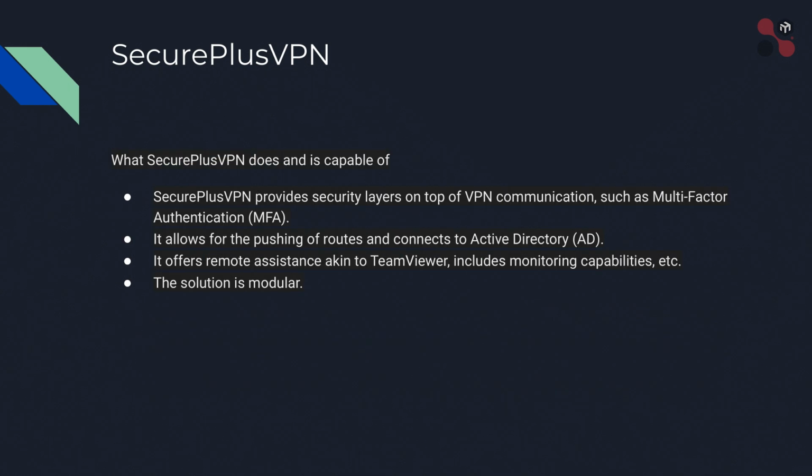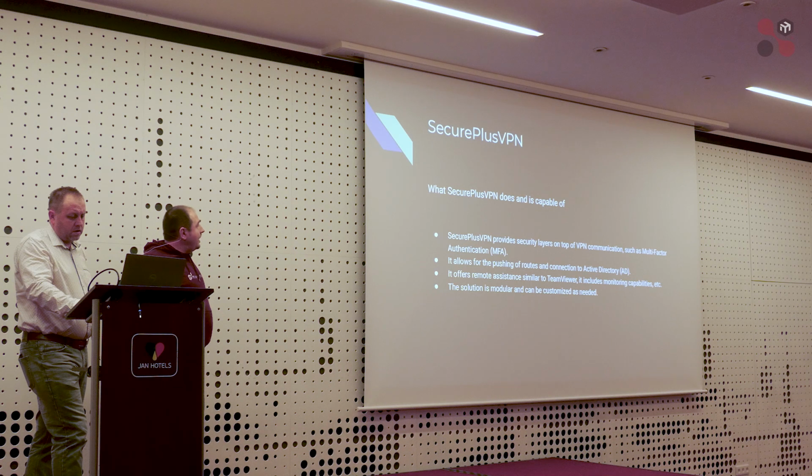So what does SecurePlusVPN do? It provides a security layer over the WireGuard VPN connection, such as multi-factor authentication, OTP, SMS OTP, and so on. It allows pushing routes to the client application, and DNS.